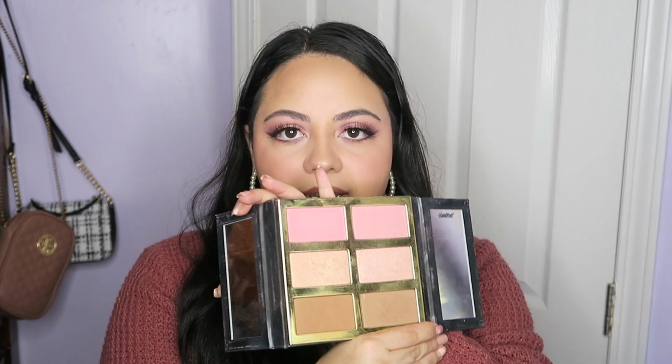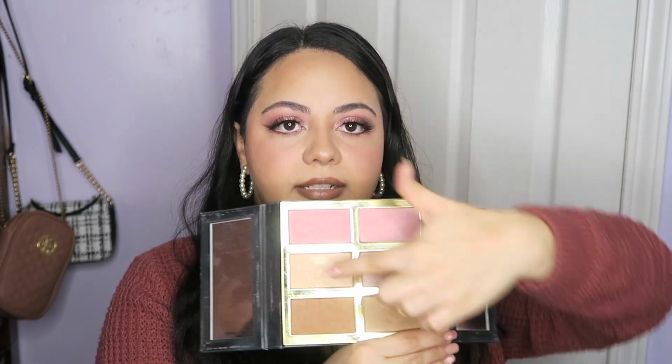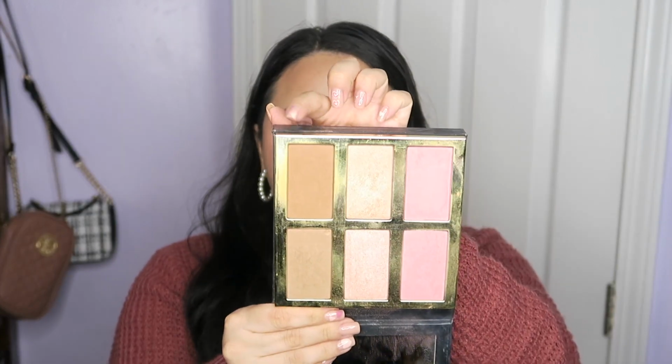I've had this one, I want to say maybe 2 years, maybe 3. I'm not really sure. I've had this for a long time, and I did use it for a while when I first got it. I think I got this in a BoxyCharm, and I hadn't had a BoxyCharm in over a year, so it's been here for a while. But I do like it. I mostly use it when I go out to travel, for the fact that it is a bronzer, a blush, and some highlights. So I really like that, and as you can tell, this one's my go-to.